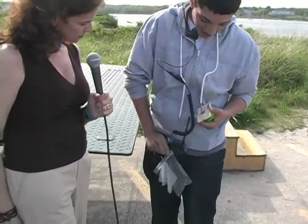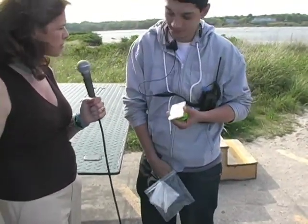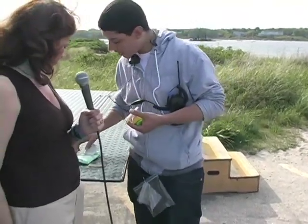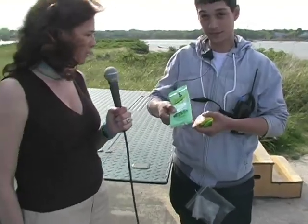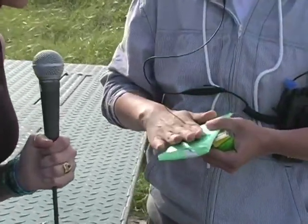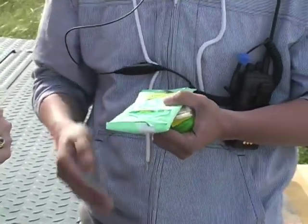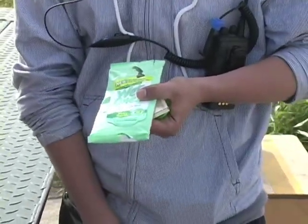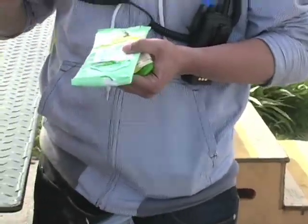Absolutely. The other things, everyone seems to be carrying their walkies. Yeah, it's very important. Communication is key. So then we have some wet wipes here. This is not so much for the garments, but just so your hands are clean, before you touch the white shirts and the linen and stuff like that.